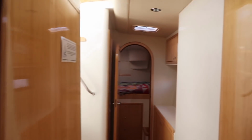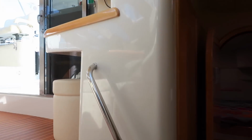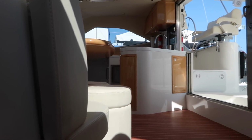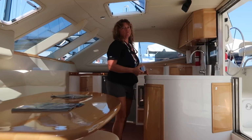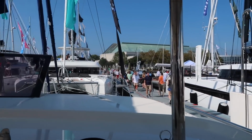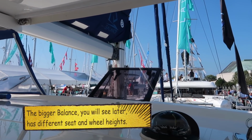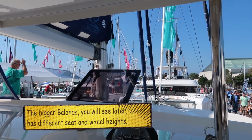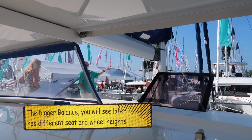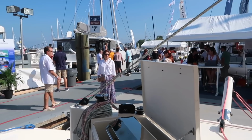So if you like wood and rounded corners, this boat is definitely for you. Yeah, and speed. If you like speed, daggerboards. And beauty. This one doesn't change heights. I don't think the seat changes height. The wheel and seat doesn't change heights. Oh, it doesn't go up. The wheel doesn't, for sure. Yeah. No, we didn't.